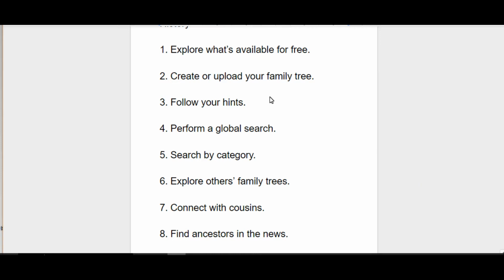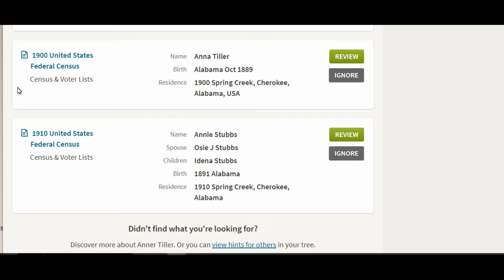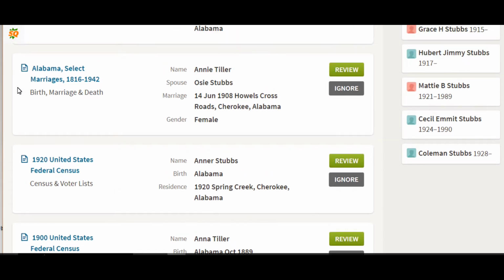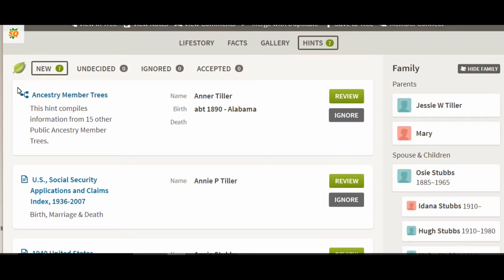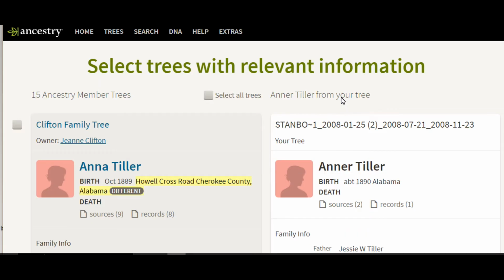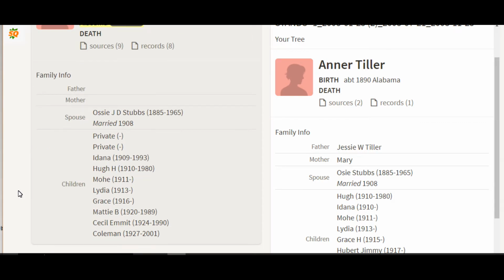Explore other people's family trees, especially with Ancestry. You can explore other people's family trees, and you can do a comparison and find out if they have things on their tree that you don't have, and you can go through and add. It's easy to add it to your tree, and they'll give you a comparison and everything. Like this is a family tree right here, so I can review this tree. My computer's operating a little slow. And this is the Clifton family tree. So I'm reviewing their tree, and I'm going to see if there's anything on their tree that's different from mine. So I'm comparing them side by side.